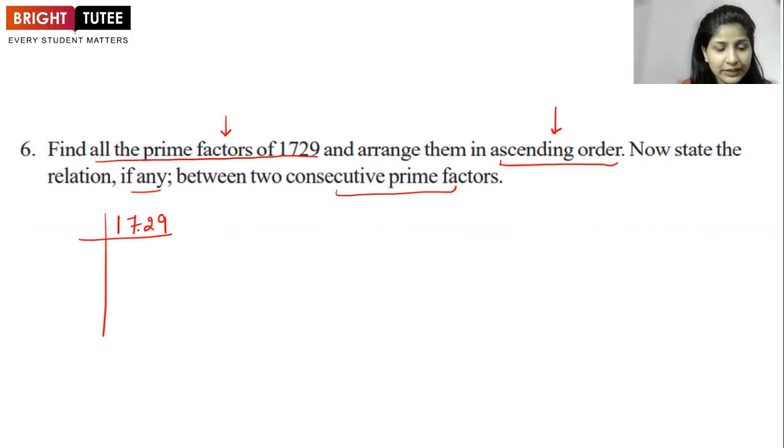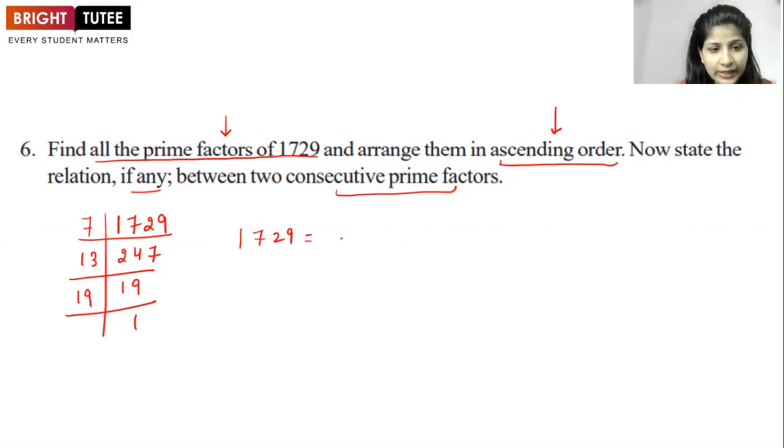Okay, so when we start dividing 1729 with 2 and 3, it will not get divided, with 5 also it will not. 7 will divide this, so we basically will get 247. Then we will divide with 13, so we'll get 19. So we get 1729 as the product of 7, 13 and 19. Are they arranged in ascending order? Yes, because we started with the smallest one.